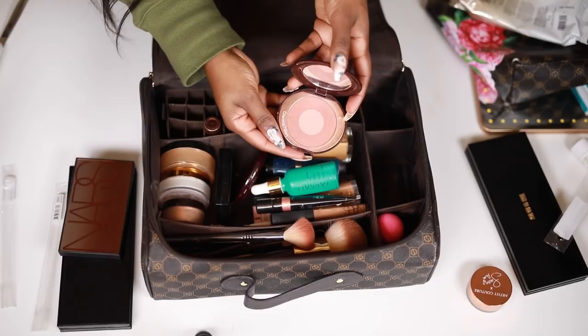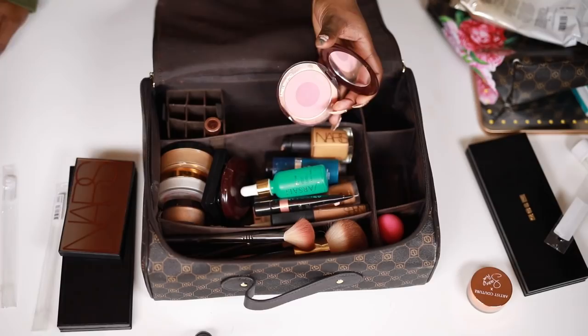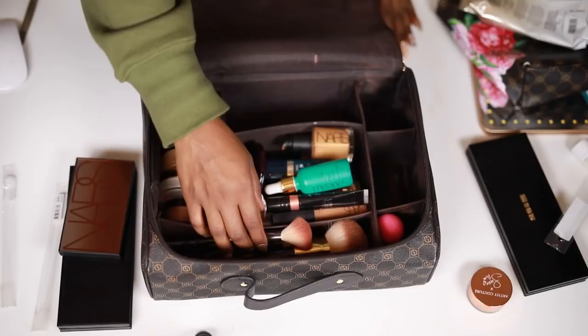And two things I always pack on a trip is a coral blush, which doesn't look coral at all on camera. So that's more true to color of what it looks like. Sorry, did I say coral? That's more of like a peachy. Yeah, that's more peachy. And I always bring like a mauve-y pink. These are like my everyday daytime colors. So we packed our blush brush.